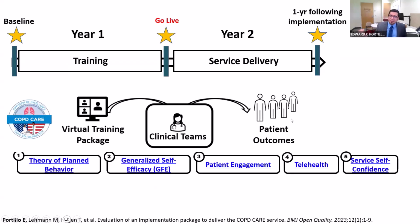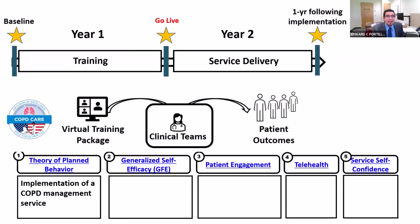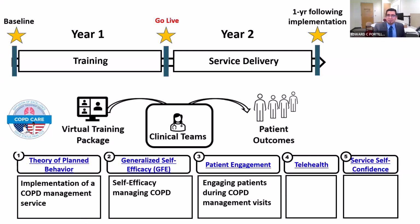And I had a series of questionnaires, and all were agreeable to taking these. It was optional, but they took them. Theory of planned behavior. So thinking about how likely are you to implement a COPD practice into your workflow. Self-efficacy, managing this disease, right? Engaging patients with COPD. And also I made some questions too, just focused on the service itself, very detailed questions about the service. Interestingly enough, I put a questionnaire in there about telehealth because we didn't cover telehealth at all. Nothing about our intervention involved telehealth.